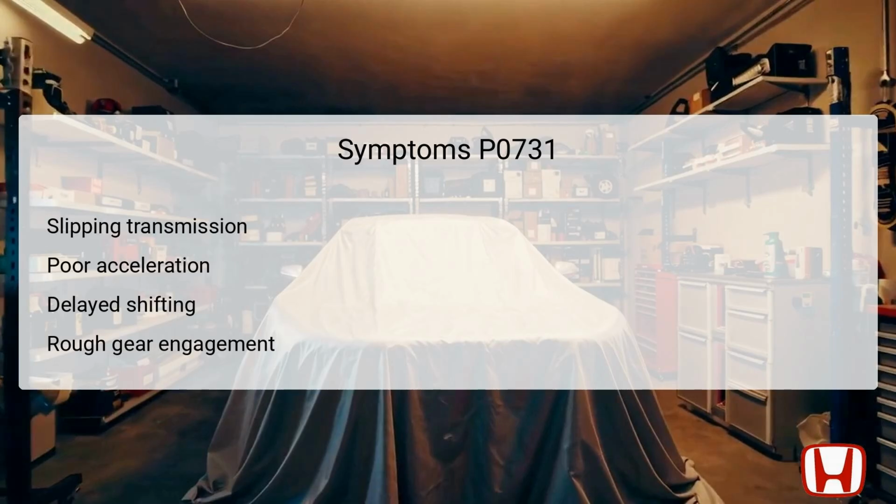Slipping of the transmission can occur, characterized by a lack of power when accelerating, even when the accelerator is pressed. This can lead to frustrating performance issues, especially during normal driving conditions. A diminished acceleration response is another symptom, where the vehicle fails to respond adequately when the gas pedal is pressed. Delayed shifting, where there is a noticeable lag in gear changes, and rough gear engagement, characterized by jerky transitions between gears, can also be reported. These symptoms not only compromise driving comfort, but can also lead to more severe mechanical issues if not addressed promptly.